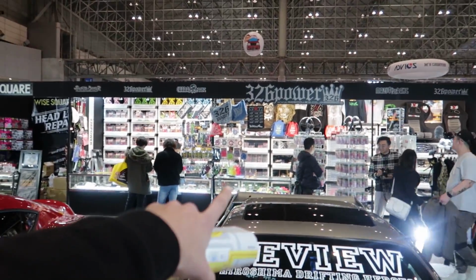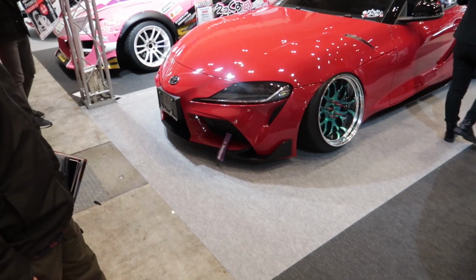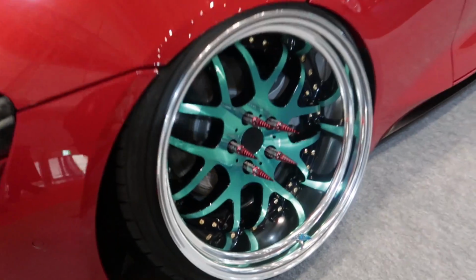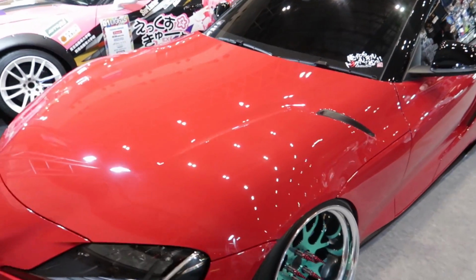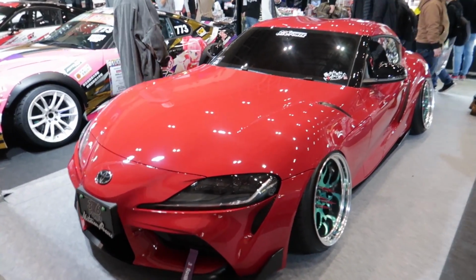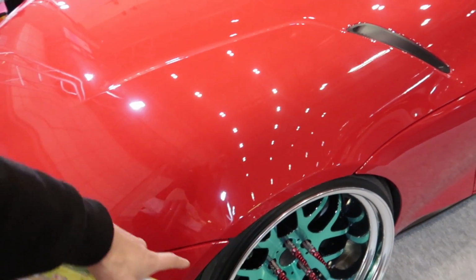Of course, 326 would be the only ones here that made a completely stanced out 2020 Supra. With some of their famous wheels, lug nuts that will literally slice you open. Very cool. It's actually nice. Kind of looks good. Could you imagine? You bottom this thing out, you're not damaging your fender, you're actually destroying your hood.